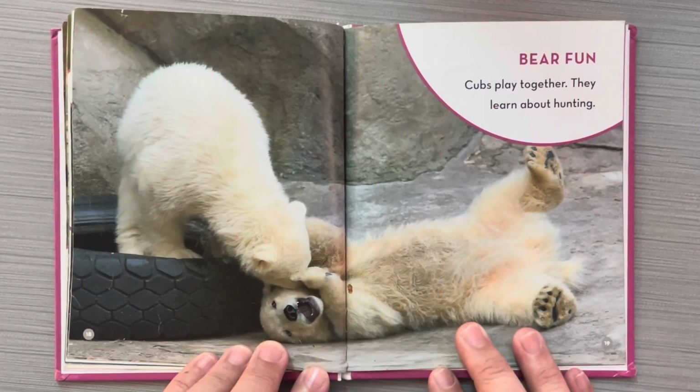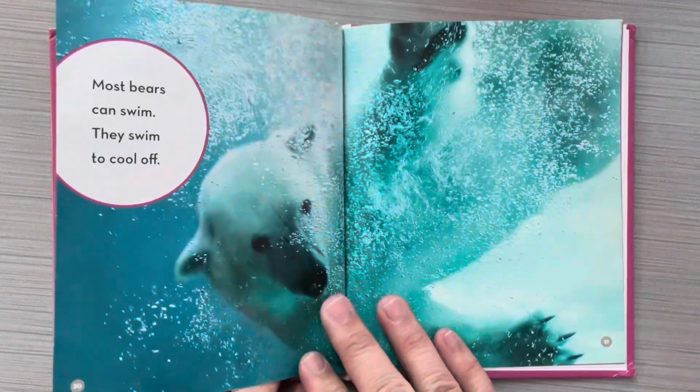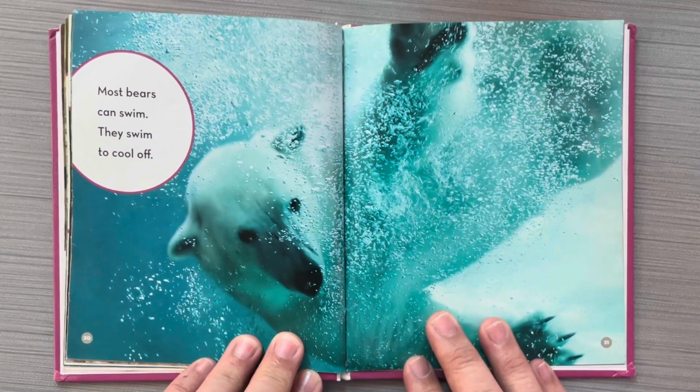Bear fun. Cubs play together. They learn about hunting. Most bears can swim. They swim to cool off.